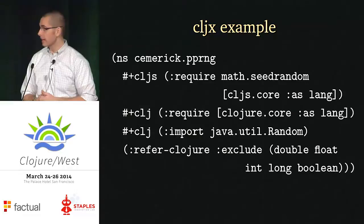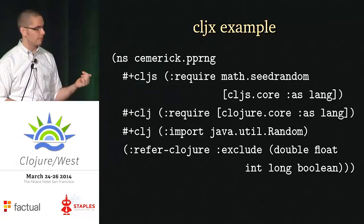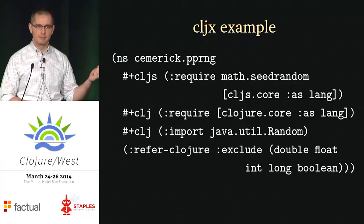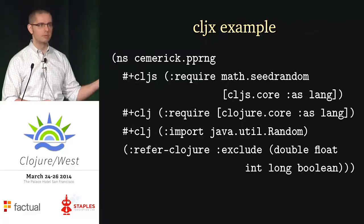And so now, to start taking a look at what this looks and feels like in practice, this is the NS declaration from a cljx library that I maintain called pprng. It's a portable, seedable, random number generator API for Clojure and ClojureScript, necessary because the default random number generator in JavaScript is not seedable.